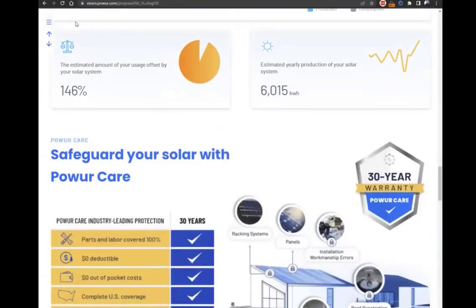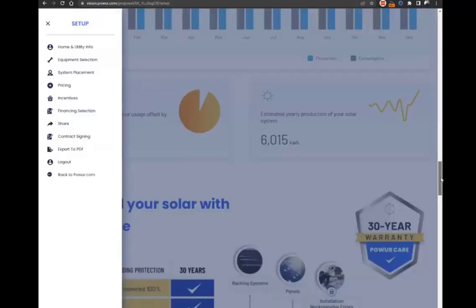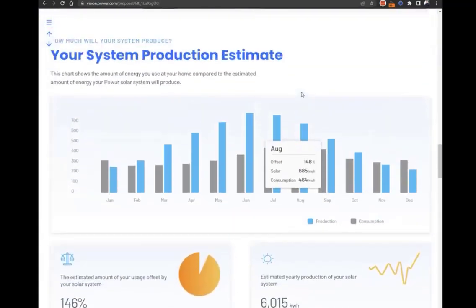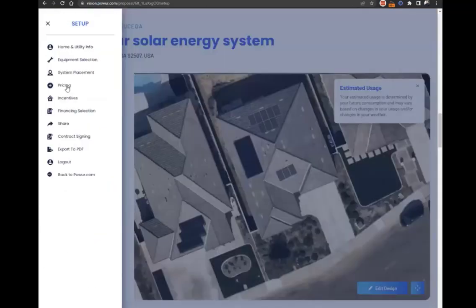All right. Any questions on the adders, like over here on the left-hand side, the whole setup pane? Jordan, I don't remember, if we select an EV charger, does that show on the proposal? The EV charger doesn't. However, it does now show up in the contract. So the main panel shows up, and the EV charger or EV outlet, those are listed in the contract under the listed gear, underneath the panels and the inverters.